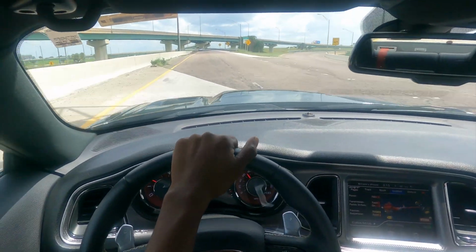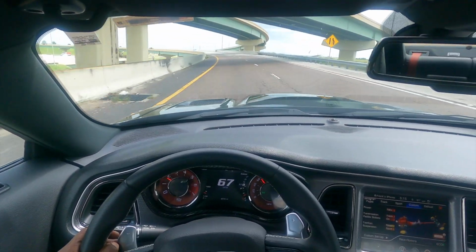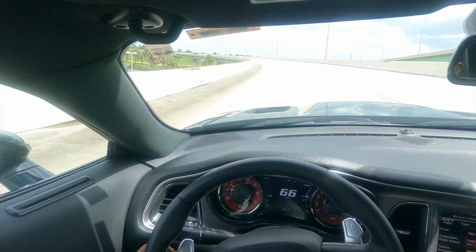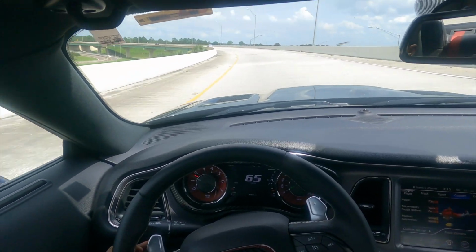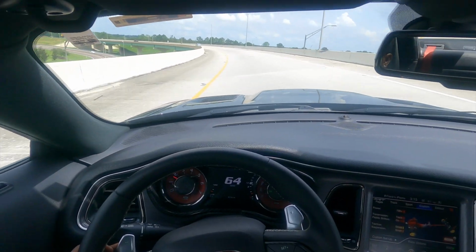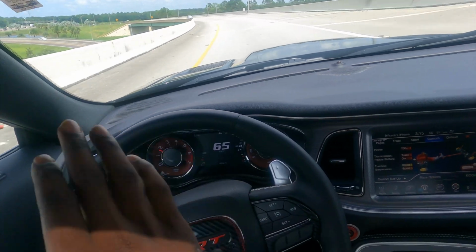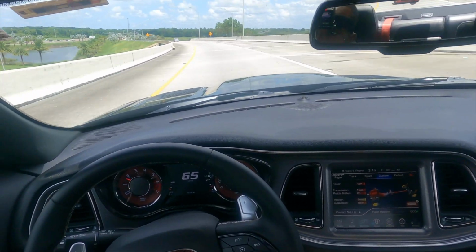SRT. And man, as I said earlier, this thing is a beast, but we're going to show you a little bit more in detail of what type of beast this thing is. Now, we just took it away from the street and actually brought it to the highway, so we can hit it for a little bit longer and let you hear the supercharger whine out. So that being said, as soon as we get a little closer to this little strip right here, we're going to go ahead and give it some nice gas.